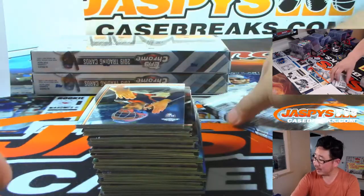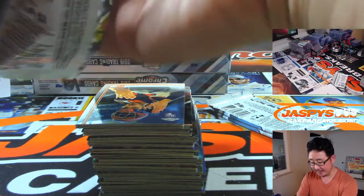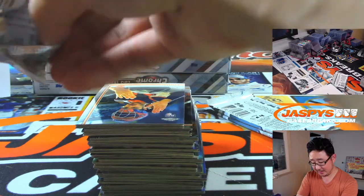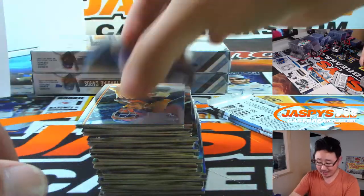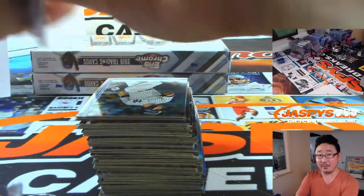Football on the TV right here, 7-0. Denver leading Atlanta. In case you're wondering, I have Atlanta plus 2.5 points. I think it'll happen.